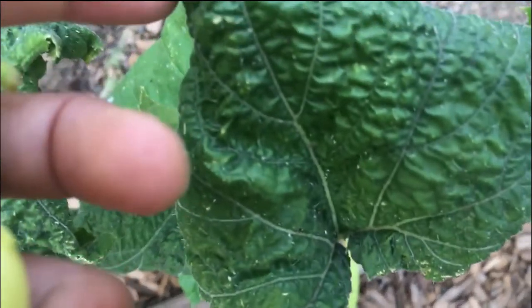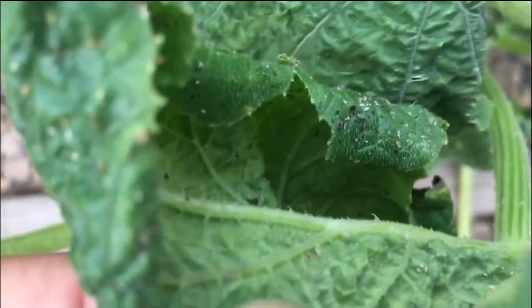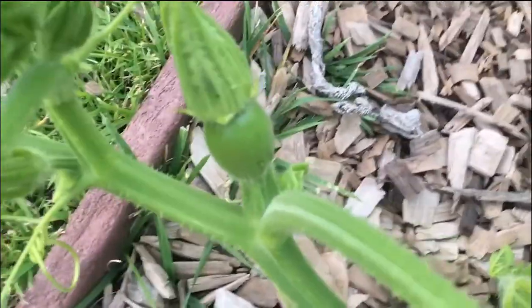And as you see in the back, all of those aphids everywhere. I just left one in, the one that was doing most prolifically, and it seems like it's going to get a few more, but I'm just going to leave that in.